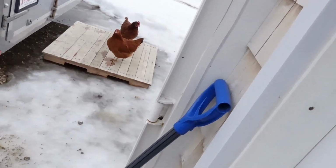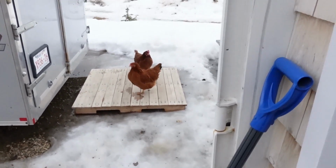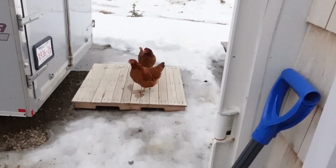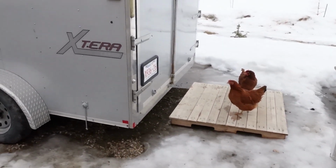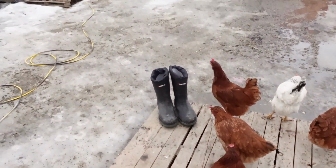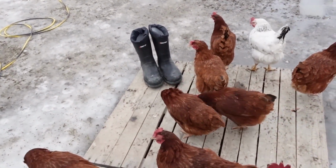Oh, there's a couple more over there. Oh, there's little chicken. The first one on the skid over there. You can see how small her comb is. So it really does make a big difference. And I still can't figure out which one is Betty. I'm hoping that she'll just take up her spot in the nesting box again in the spring.